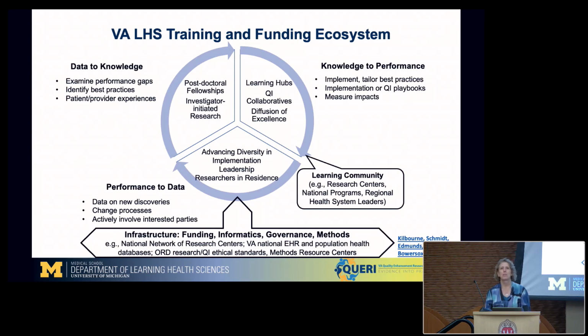And then we also have a program called ADIL, or Advancing Diversity and Implementation Leadership, which is QUERI funded, that provides support for up to 2 years for fellows who are either at terminal degree level, like postdoctoral fellows, or advanced staff members who can get additional leadership training on how to implement, how to do a QI project, and how to do evaluation. So that's a unique program that QUERI offers for underrepresented populations too.